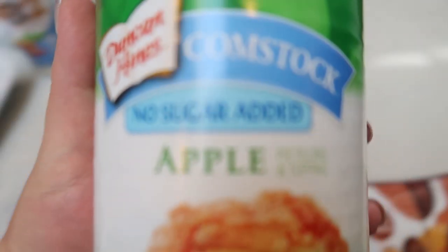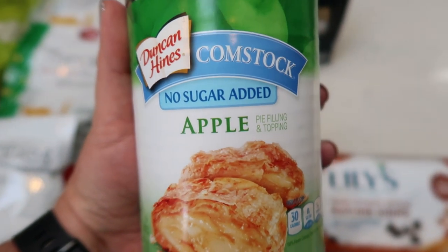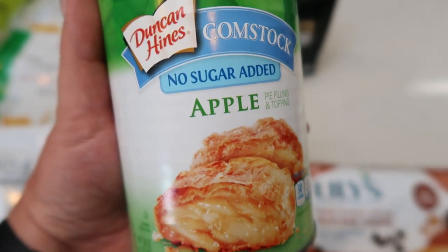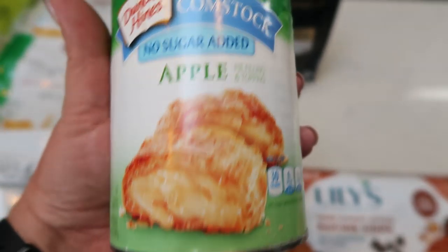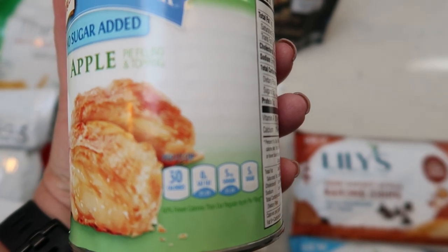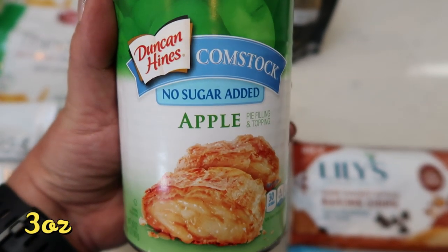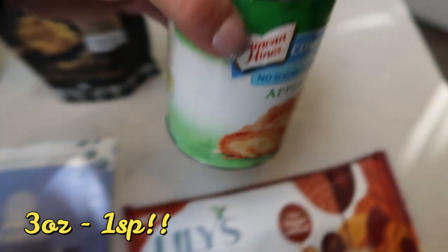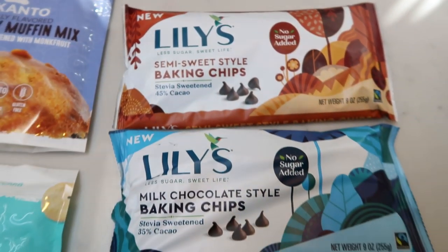Also, you know I love my no sugar added pie mix, and I've only ever been able to find cherry, and look what I discovered. Apple. I'm really excited to have this. It looks like everything's very similar to the cherry pie. Of course, I will have it here on the screen for you, but this is the apple pie filling. Very exciting.